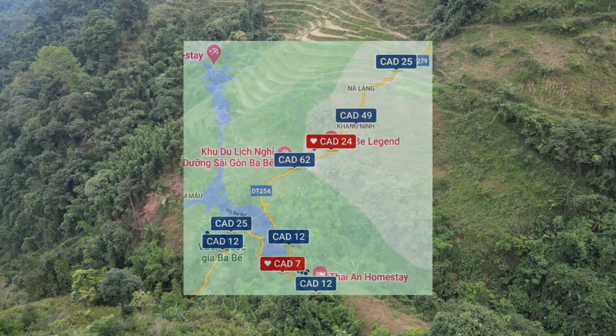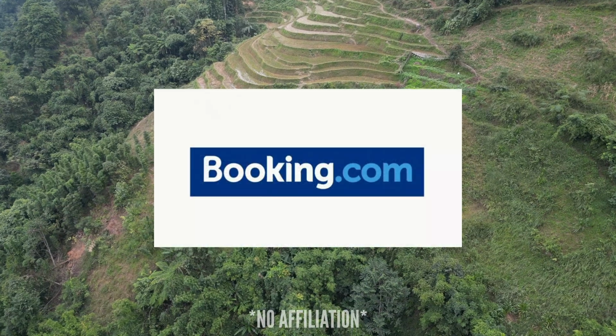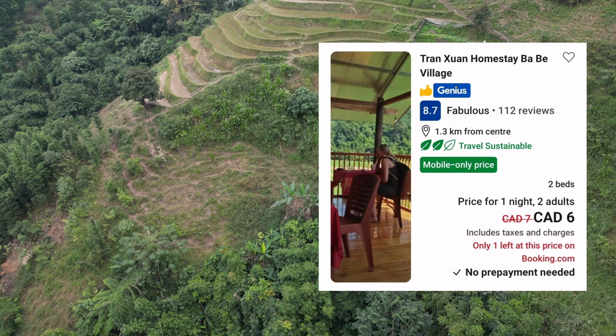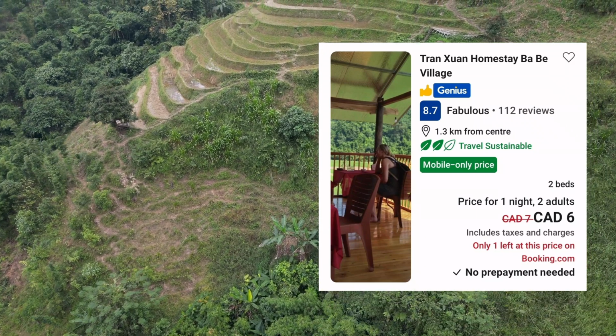There are many places to stay in Ba Be Lake. Even though we didn't stay, there are great options on booking.com, like the Trans Swan Homestay. It's $6 Canadian a night and gets an 8.7 rating out of 112 reviews. It has great views of the lake.